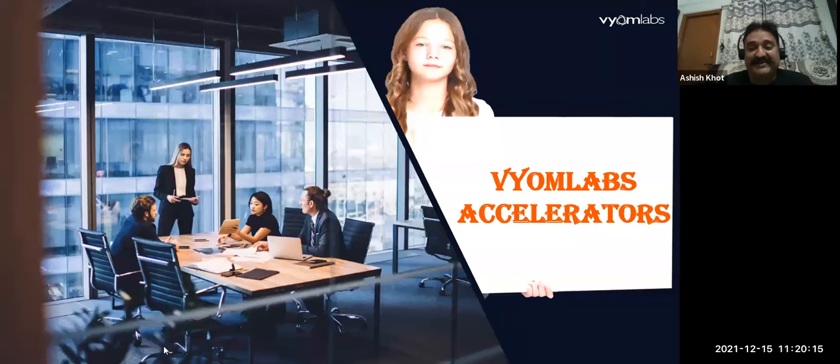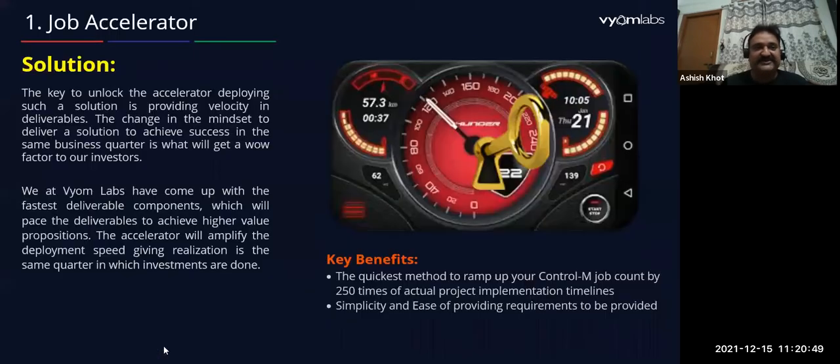Coming to the Vyomlabs Accelerator. What we have built draws on more than a decade of experience working with Control-M. What we have analyzed with different customers, specifically in banking and insurance, the financial domains, or even energy domains, is that there are a few things we can tweak to contribute to how Control-M adds value to them. And here are our accelerators for the same.